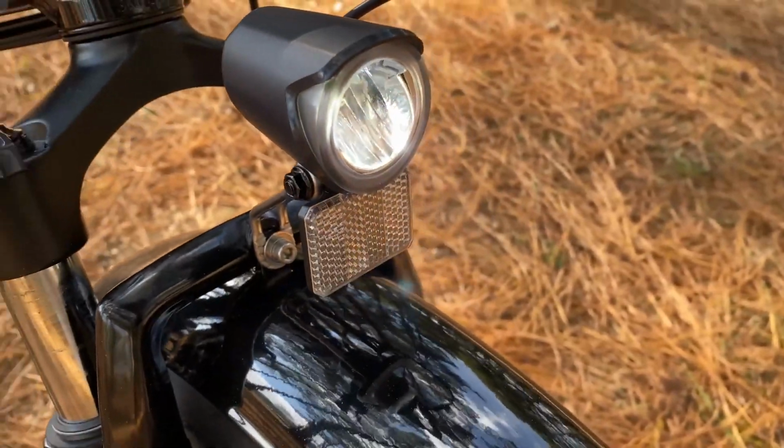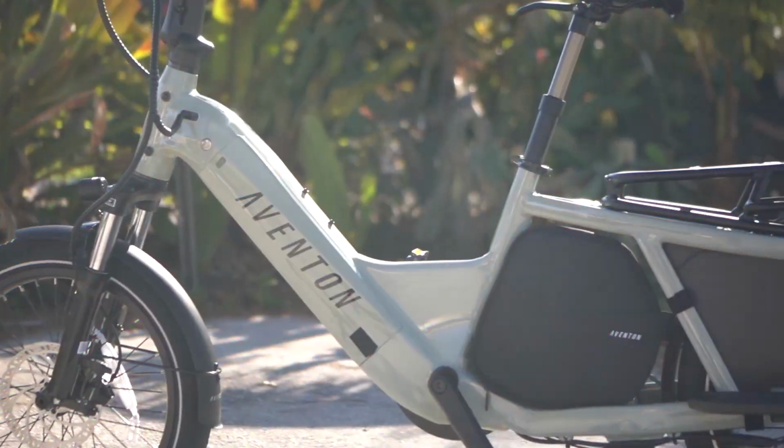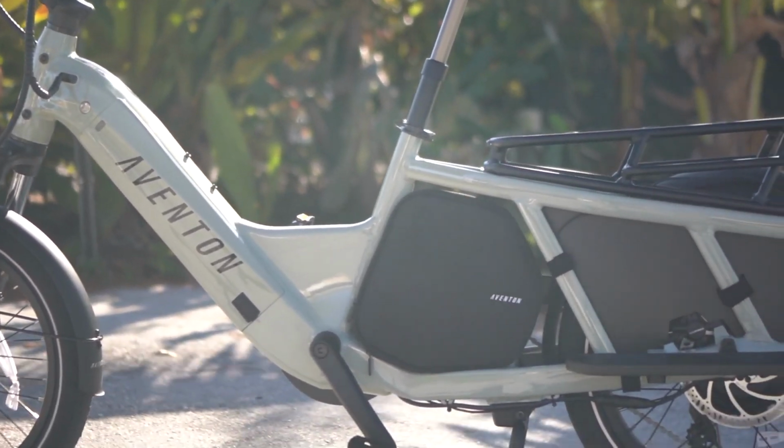And there you have it. We hope this selection simplifies your decision-making process and makes your quest for the perfect foldable electric bike much easier.